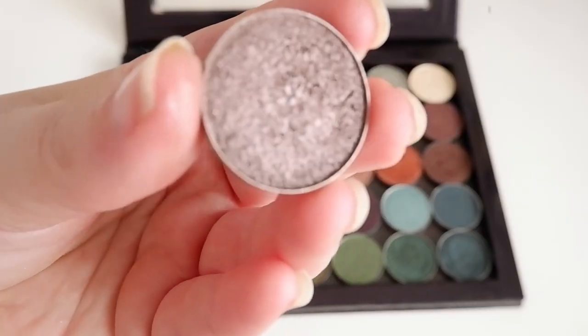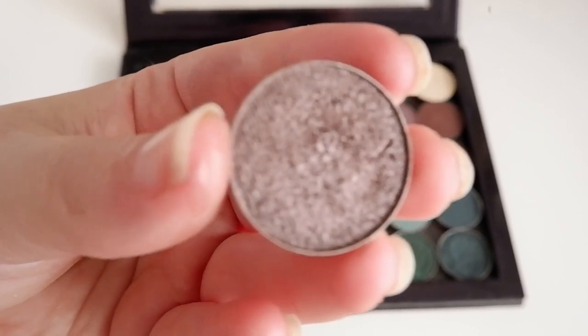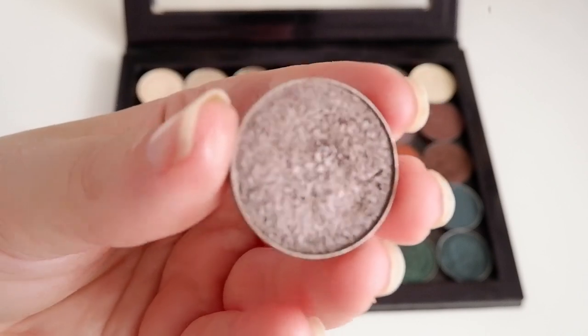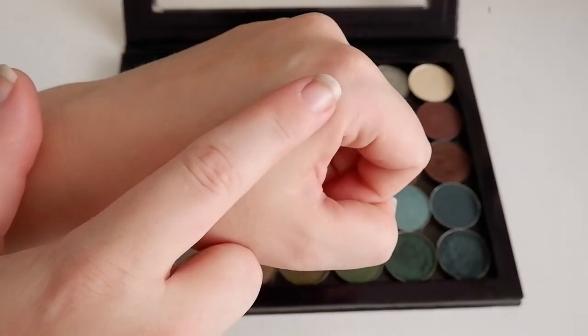And now we're getting more into Makeup Geek territory because these lovely shimmer shades down here are all Makeup Geek. This is Mesmerized, which is one of the best taupe shimmers I've ever found. So sad you can no longer buy this.